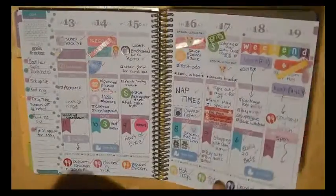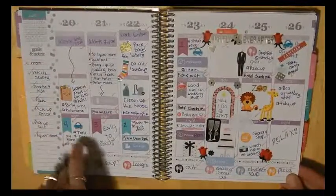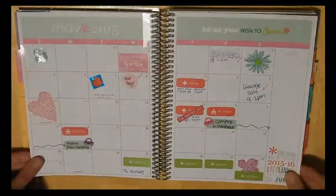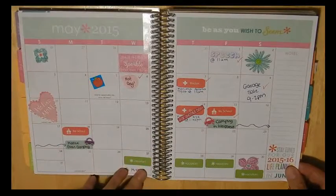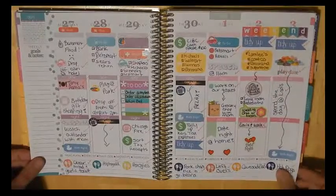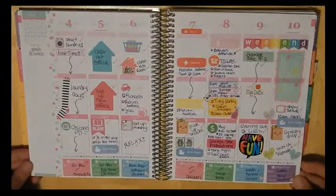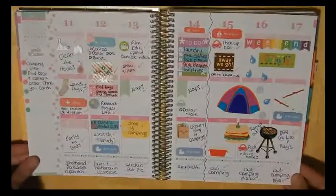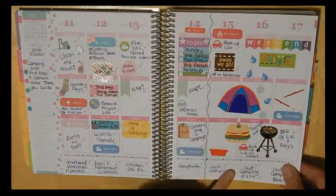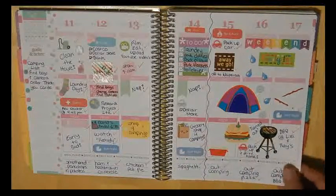This is still April. And this was the week of my wedding. Lots of checklists. Here's my wedding day. May wasn't as busy, so I just tracked my few things I had here. This week we actually went camping for May long weekend, and it rained almost the whole second day that we were there, so we ended up leaving early.